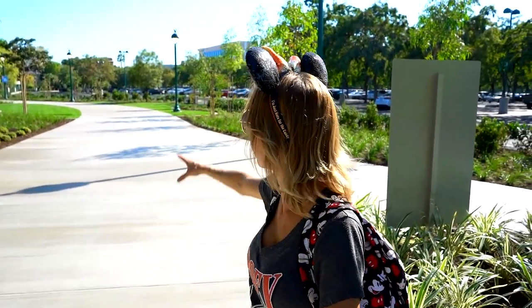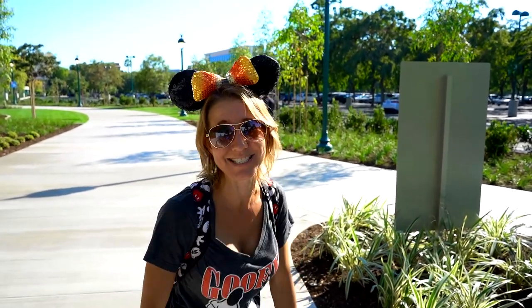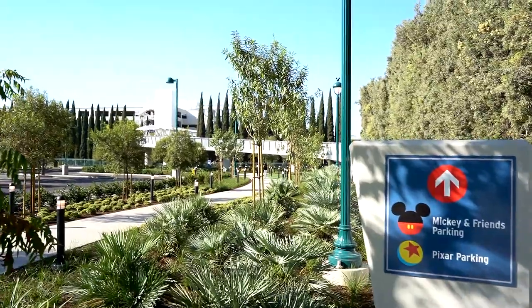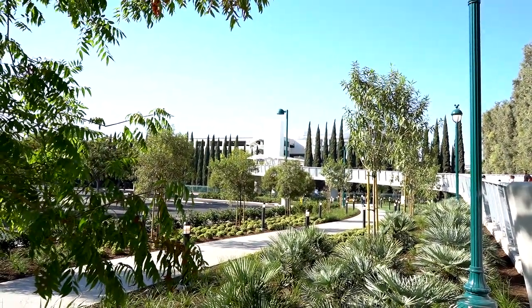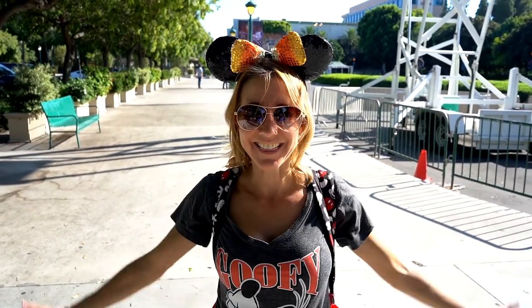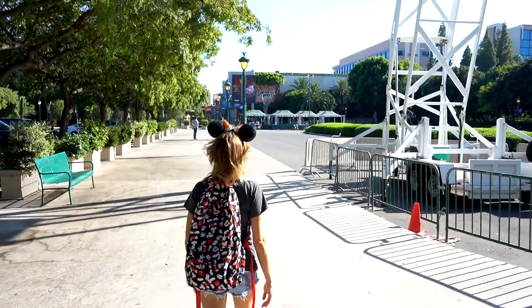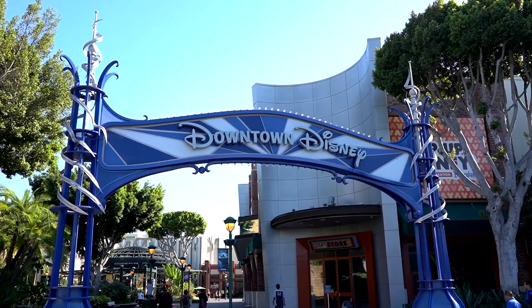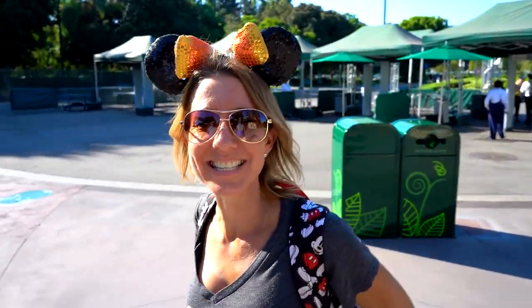This walkway is so amazing. So we've just made it to the bottom, but the walkway continues into Downtown Disney. You can still pull into this parking lot to drop people off if necessary, but currently the parking is only for cast members. And just like that, we've made it to Downtown Disney security. We've made it through security and we're headed into Downtown Disney.